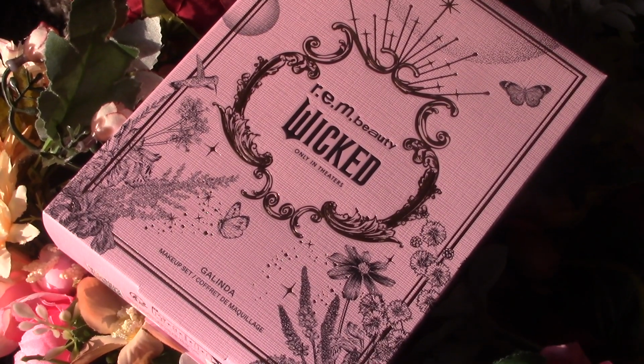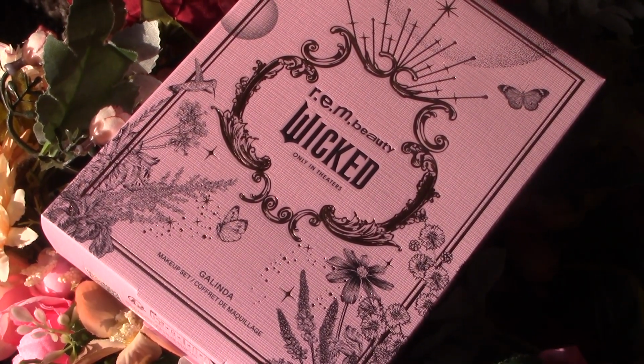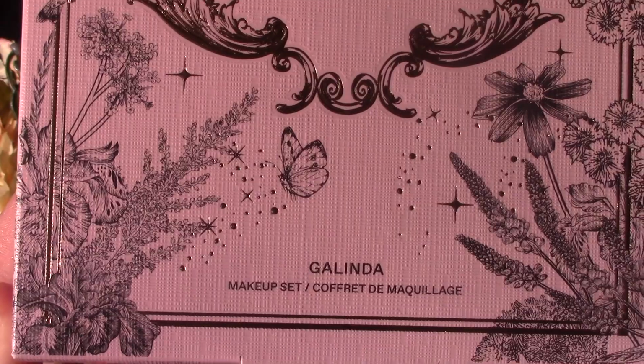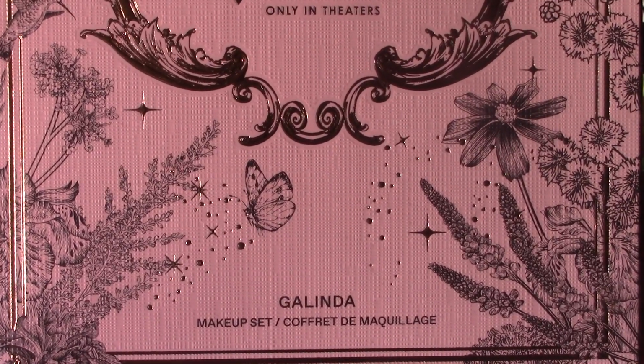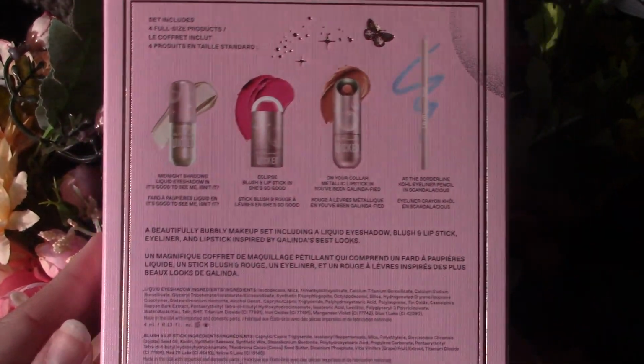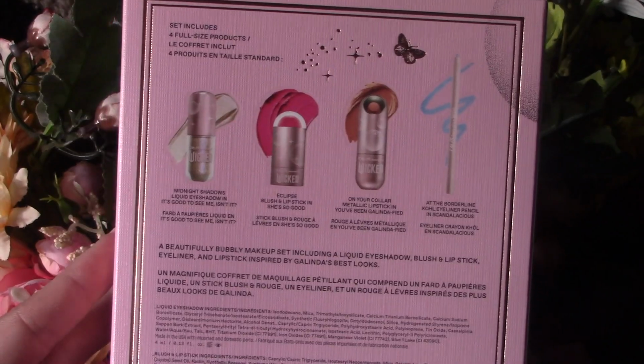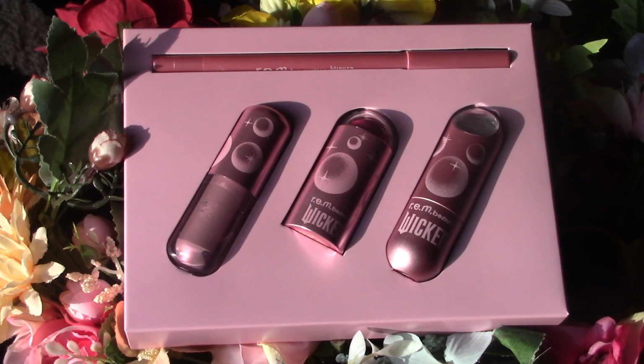Next is the Galinda makeup set. Another great unicorn packaging that I'm gonna keep. It's so beautiful. It comes with 4 products. The Midnight Shadows liquid eyeshadow in It's Good to See Me, an Eclipse blush and lipstick in She's So Good, an On Your Color metallic lipstick in You've Been Galinda-fied, and then an At the Borderline kohl eyeliner pencil in Scandalicious.